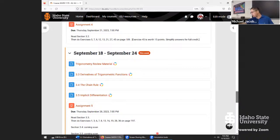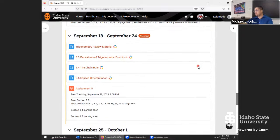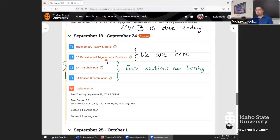Okay, let me hide this for just a moment so it's out of the way. I think we're just about ready to get started, folks. I did make a note here. We're on section 3.3, so we're going to be treating the derivatives of the trigonometric functions. And because trigonometry could have been a while since you've seen those, we'll try to bake in a review into our lesson as we go through those topics.